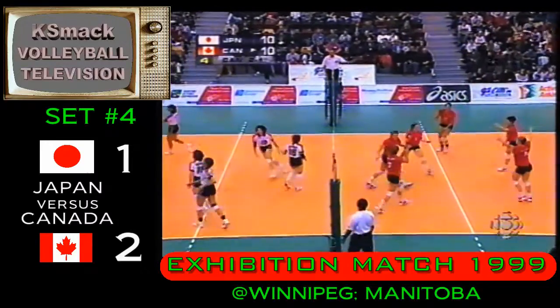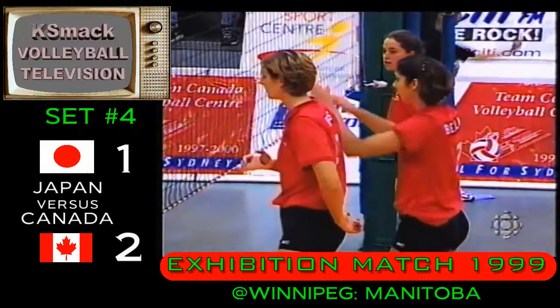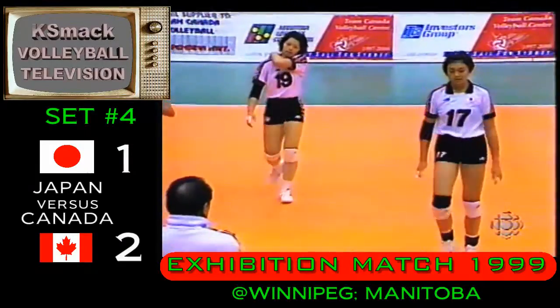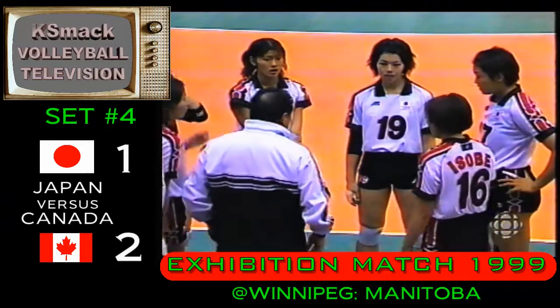Off the block and down on the Japanese side. Point to Canada. Canadians lead by 1. And that's a problem when you split your offense. You really have very little offensive coverage if the ball is swept back into the court. Kuniaki Yoshida decides a timeout's in order for his team.